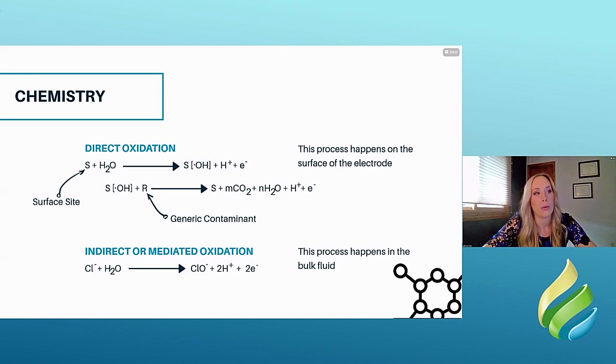All right, so kind of the background here. Basically, you have two major things that are happening at the same time. You have what is called direct oxidation. That's where we're getting a lot of the organics destruction, if you will, and it's happening at the surface of the electrode. And then you also have indirect oxidation, or mediated oxidation, and that's what's happening in the bulk fluid around the system.